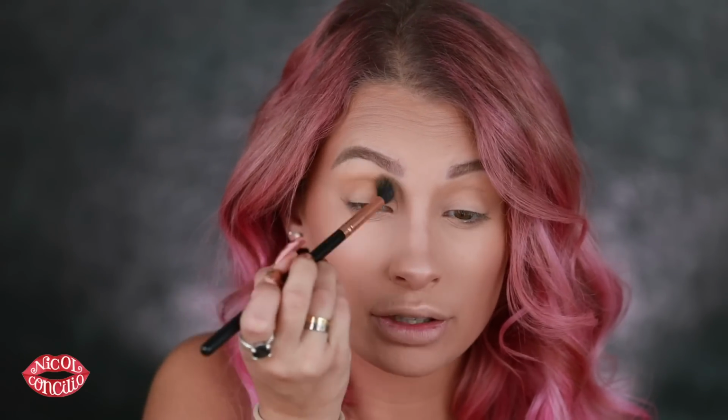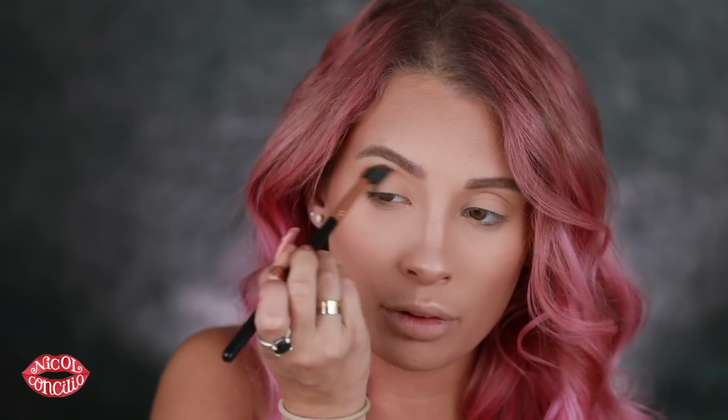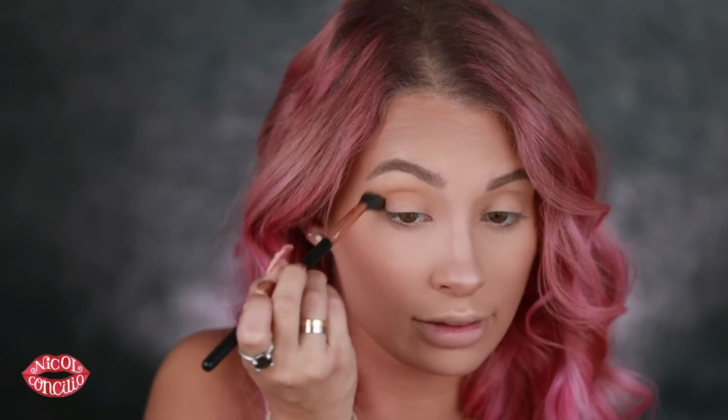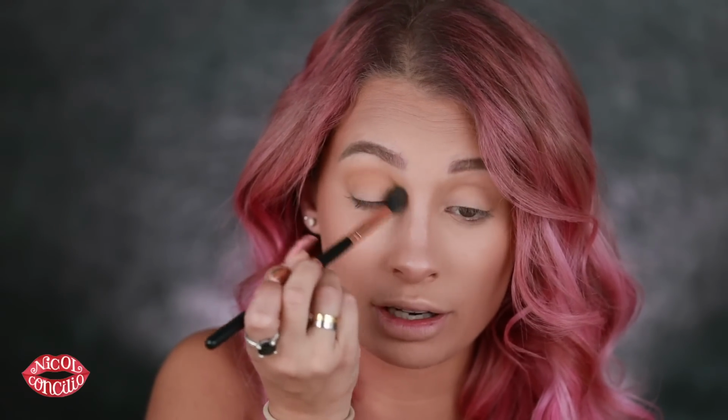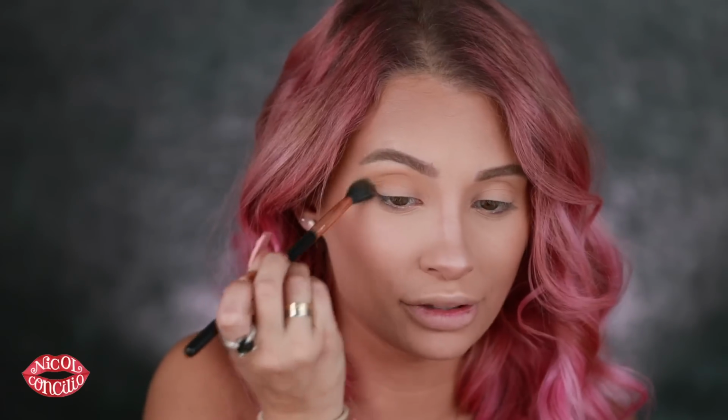I'm really sorry, it's from Iconic London. I have no idea the name of it. And I am just going to add that into the crease. I'm still kind of deciding what kind of look I want to do here. Every day is a constant battle with wanting to do something colorful and just staying in my comfort zone of nudes and warm tones. So I'm just going to put this in the crease as well on this side of the eye. So far, blending out really nicely.